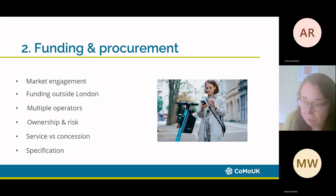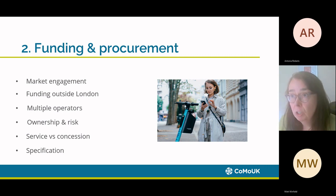There is a bit of a history in the past of procurement exercises where the risk and ownership has been on the operator, but there's still been very onerous specifications and contracts coming through the procurement process. So it needs to be much more light touch specification design when you're thinking about putting all of that risk, so that the scheme can be nimble. But where there is funding to run it as a service, obviously therefore there'll be a very much tighter specification.